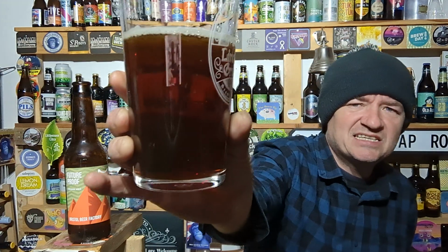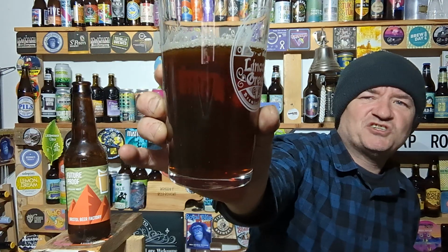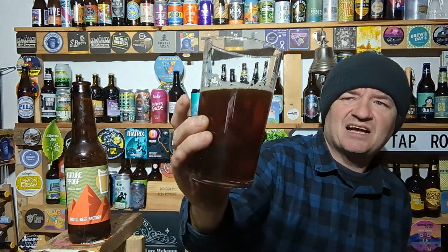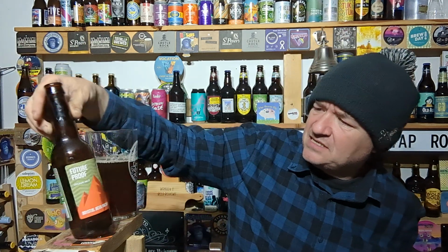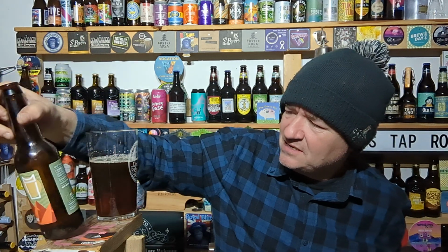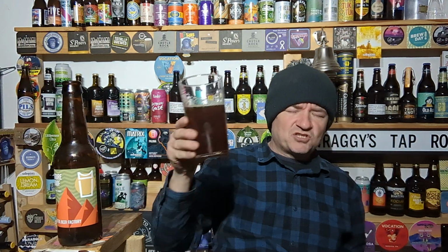So as you can see, it's like an amber, but with a tinge of brownie colour to it. A little bit of a white head going off. ABV 4%, I remember saying. I'm sure I did. I've already forgot. My memory is absolutely shocking. So let's dive in. Cheers all. Cheers, Bristol Beer Factory.